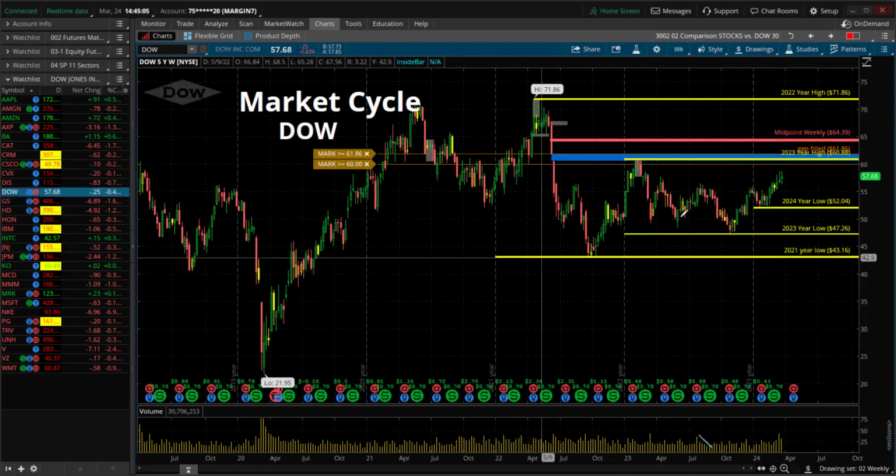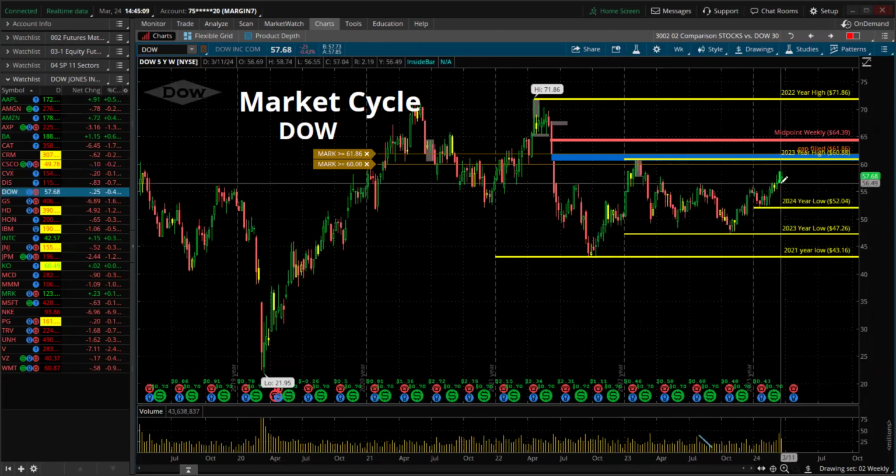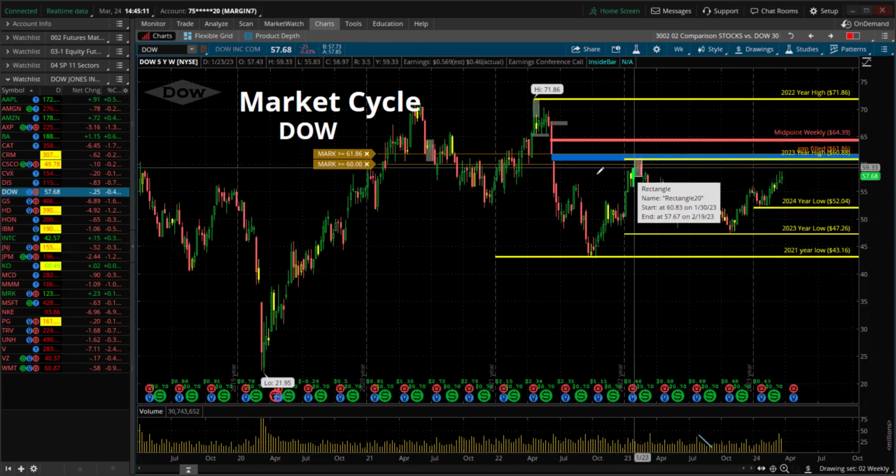Dow Chemical. Also nice performance here. Consolidation, breakout. It's in the markup phase, trending up to the 2023 highs.